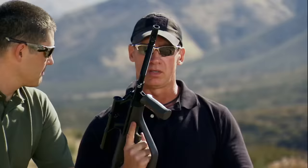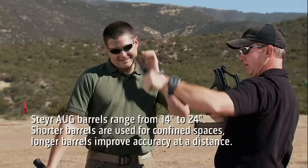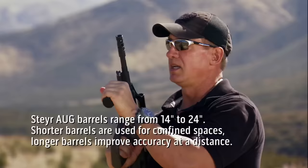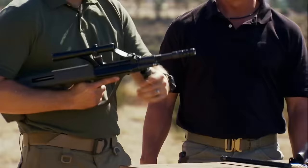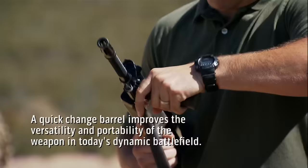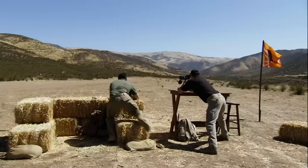One of the things that I really like about the AUG is that it comes with multiple barrel options. In this case, you just press down on the button here and rotate the barrel to the left, and it comes right out. And you take your other barrel, this one's a carbine barrel, you lock it in, and you're ready to go with this one. To be able to change the barrel that fast and not impact the reliability of the weapon at all is awesome. On an AR, an M4, you literally have to take the weapon to an armorer, and it's going to take a few hours to get the barrel changed out properly. So I think that's a really cool feature of the Steyr AUG. All right, what do you say, let's go shoot this thing.